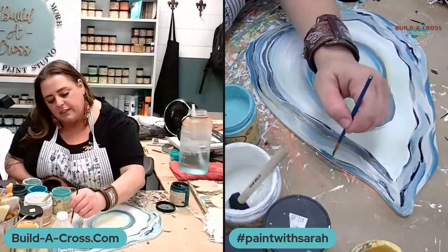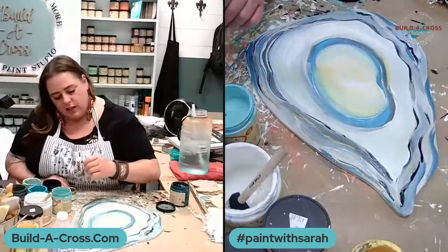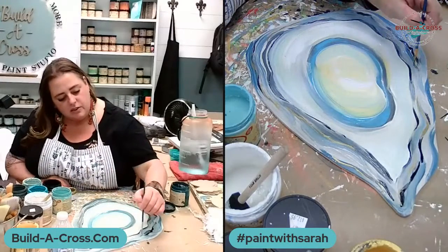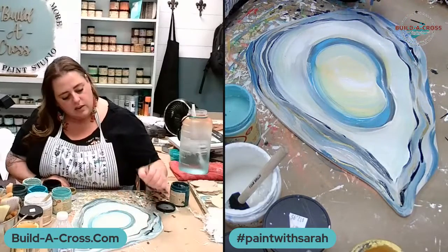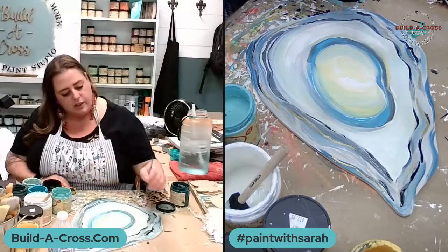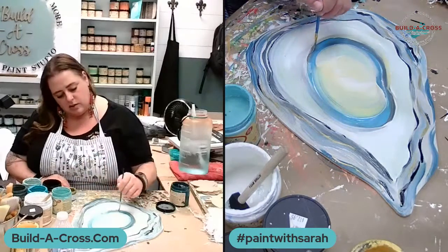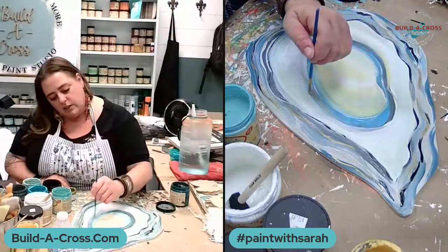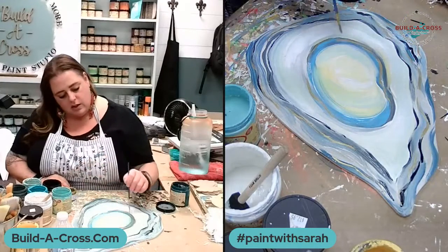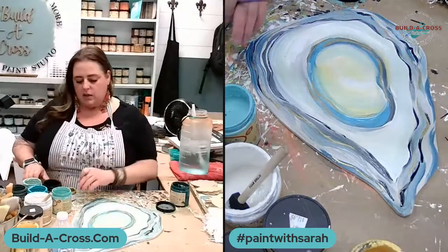This would be really pretty, I think, sitting on a bookcase, just for decor. Not necessarily a door hanger, but a decoration on a shelf, a bookshelf, bookcase. A lot of our shapes I wouldn't necessarily use for door hangers, but I would use them for decor, like this. A bit of gold here in the interior. Love it.